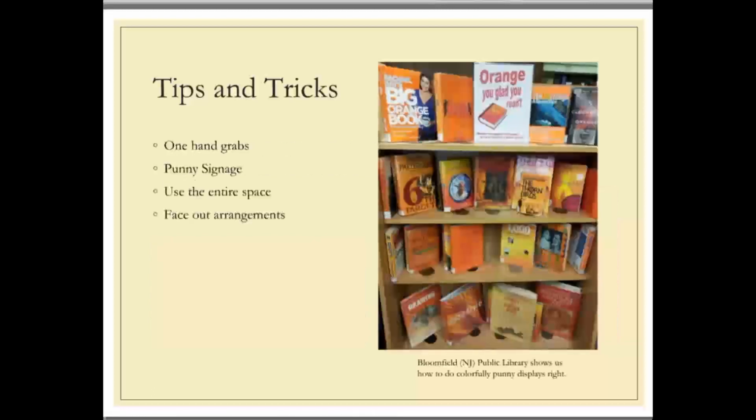So in this next example, we have Aren't You Glad You Read? What I like about this display, it's not one of mine, but it's very simple and quick, and you can do it in about a minute. You can see that they used bookends to prop their books face out, and they have a punny sign and a bright, eye-catching theme. Just the colors of books can make for an effective display.